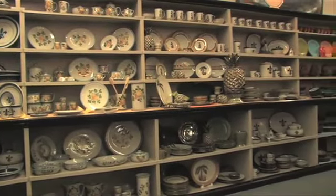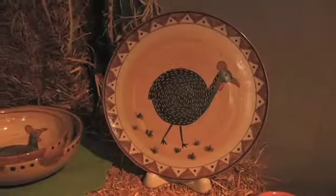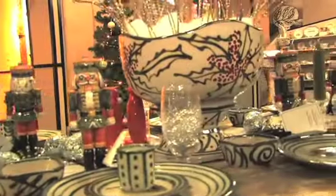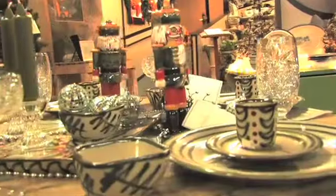What is your most iconic piece? So the fleur-de-lis. Louisville symbol, right? Right. And tell us about some of the holiday lines that you've got going on. You've got Thanksgiving, Halloween, and then we also have our Christmas patterns that are made in-house with our artist called David Mahoney. It's a holly graffiti, which is absolutely beautiful, and it's one of our great sellers.